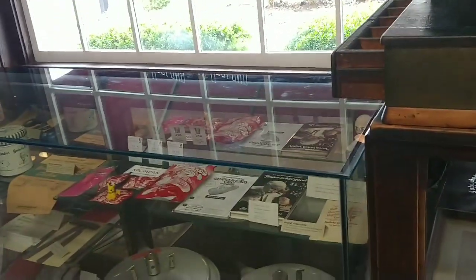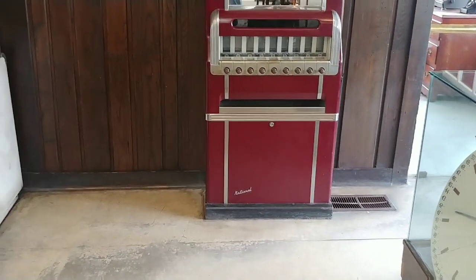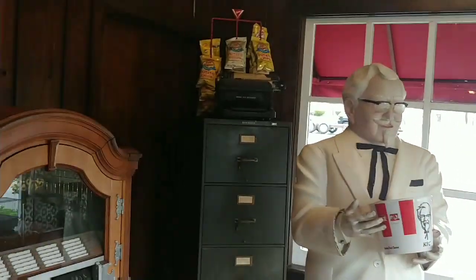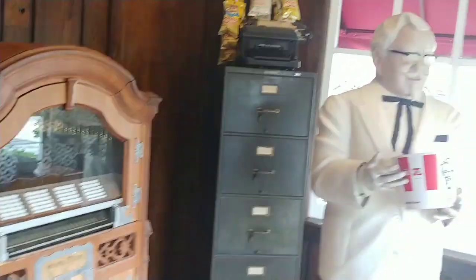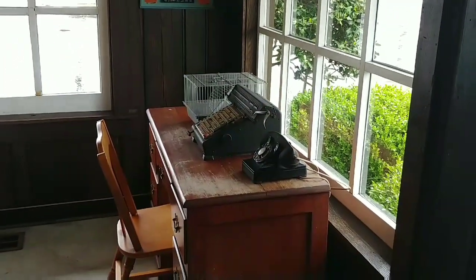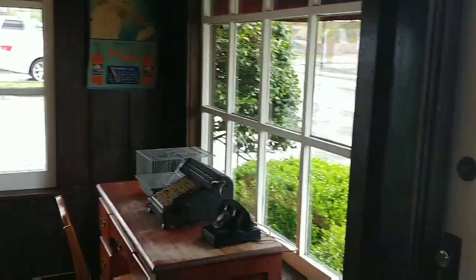All right, this is where you'd pay for your chicken. And there's the cigarette machine right over there. This is the Colonel's original office in his original Sanders Cafe. Note the telephone, no cell phone. Note the Wurlitzer jukebox, file cabinets, and there's the Colonel. Now we're going to step out of his office and look at the cash register. This is the Sanders Cafe.